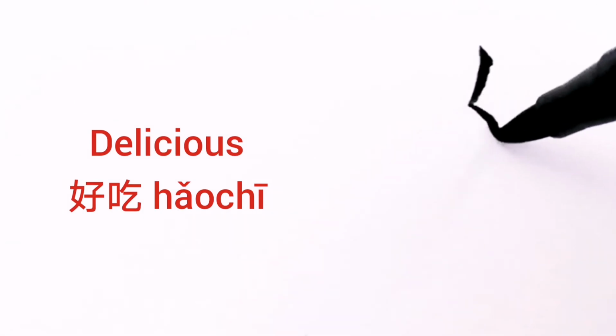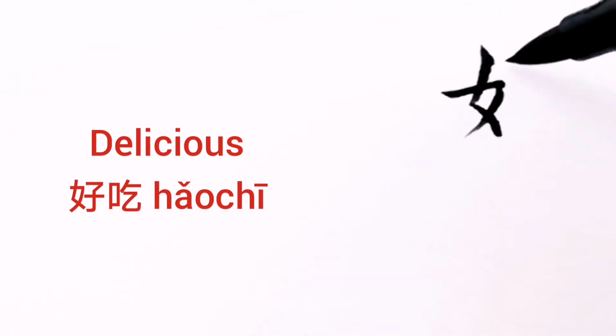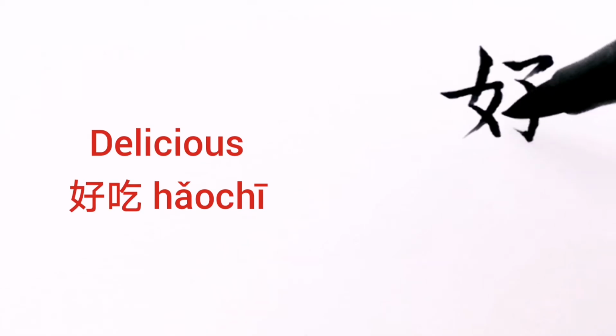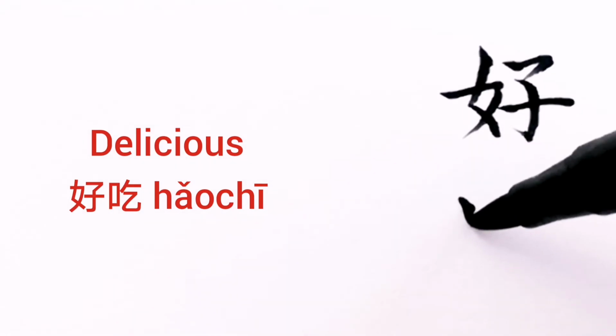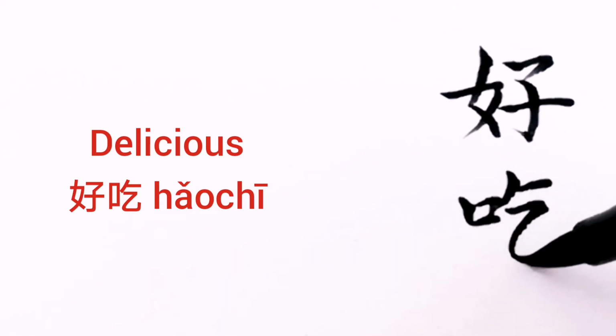Hello everyone, today I'd like to show you how to say and how to write delicious or tasty or yummy. In Chinese, we say 好吃. 好 means good. We came across this character before. And 吃 means to eat. So together, 好吃, which literally means good eat or to eat good.